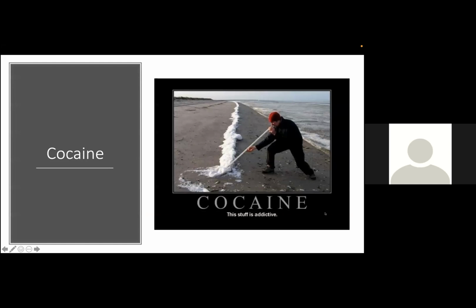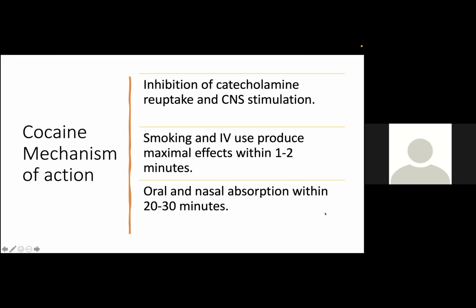So how would cocaine reach the child? Regarding the mechanism of action, cocaine can appear in the toxic screen. It inhibits catecholamine reuptake and causes CNS stimulation. It can be through smoke. This is the problem when the parents are smoking at home: the child can inhale it.